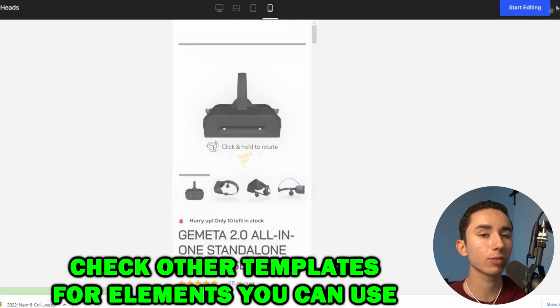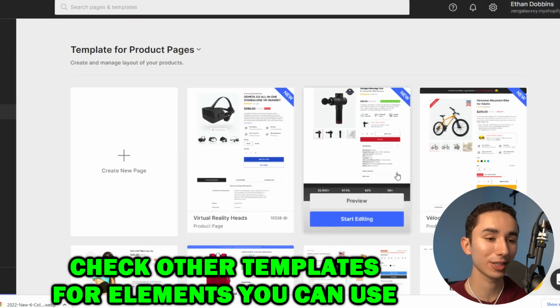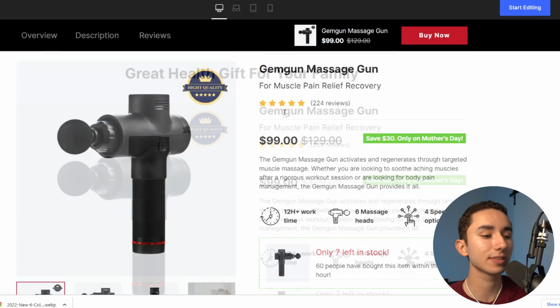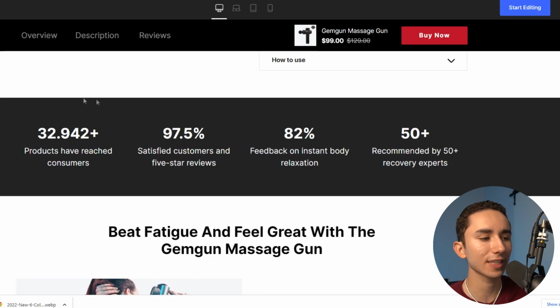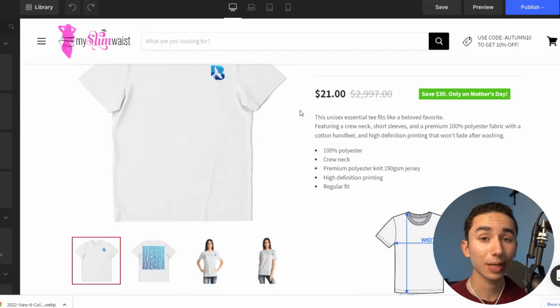Now, I would say once you start editing a theme that you like, you should still be going into the product page templates and seeing what you would like to grab. Because for me personally, I will preview these other ones and I'll be like, oh, wow, this section right here, this is really, really interesting. So what I'll do is I'll start editing and I'll go into it and start copying the section.